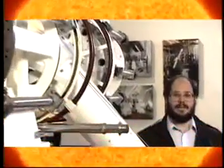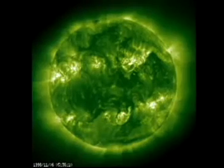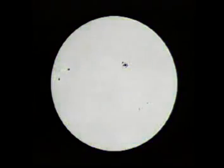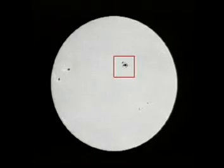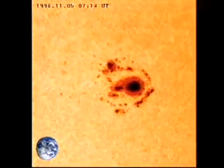Remember the dark spots, or sunspots, that Galileo studied with his telescope? Well, sunspots are dark, cool areas of the sun's surface where charged particles are emitted. The sunspot only looks dark relative to the brightness of the rest of the sun, but it's still pretty hot, 4,000 degrees Celsius hot. The average sunspot is about the same diameter as the Earth.